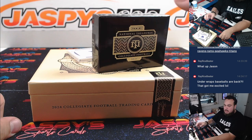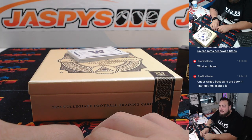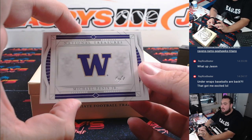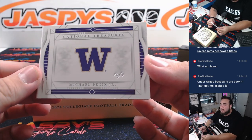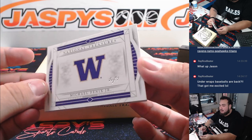All right. Last one here is a really nice one, though, guys. Wow. This is going to be a monster. It is going to be a one-of-one rookie booklet. I assume auto. Going to the Atlanta Falcons. Michael Penix Jr. Leonard, let's see what you got, buddy.